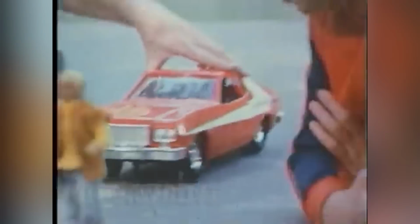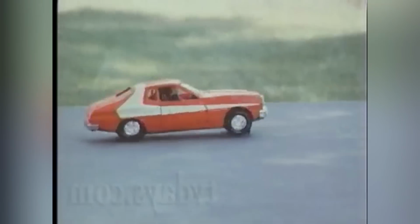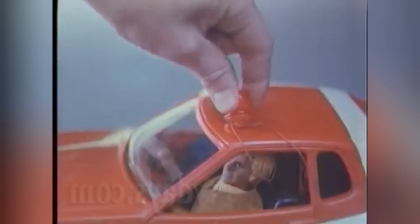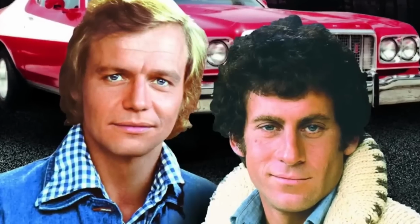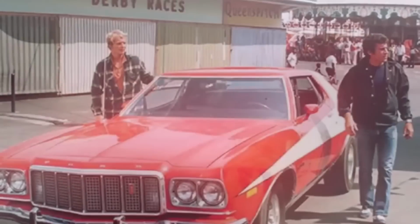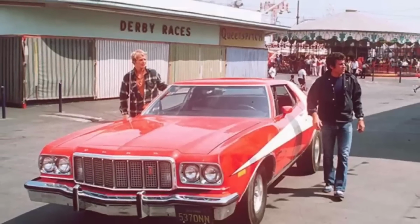These die-cast models were more than mere toys. They were miniaturized versions of the iconic red and white Ford Gran Torino, complete with racing stripes that captured the essence of the television show. Collectors and fans alike treasure these cars, not only for their role in imaginative play, but also as mementos of a time when television heroes inspired outdoor adventures and creativity long before the digital age.